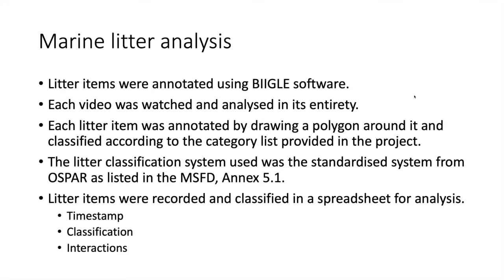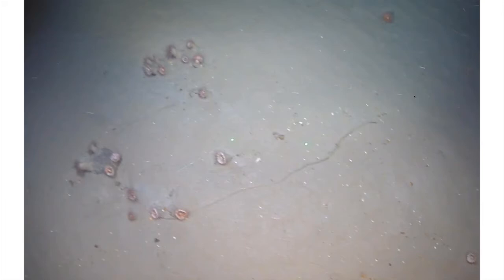And the data that I retrieved from the videos was the timestamp, which is when it's recorded on the timeline, the type of litter that it was, and what that litter was doing to the surrounding environment, so any interactions. So I'm going to show you a few examples of what I saw. Now, on the bottom left-hand side, there is a piece of rope, which looks like a filament, but it's actually a piece of rope.